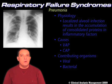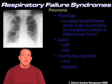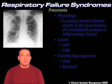So when we talk about pneumonia, the big reason why pneumonia is such a big deal is because it's not a big stretch for people to go from being pneumonia patients to being ARDS patients. Now when we talk about causes for pneumonia, we usually break pneumonia up into two types, and this is more a logistical concern than, say, a clinical concern.